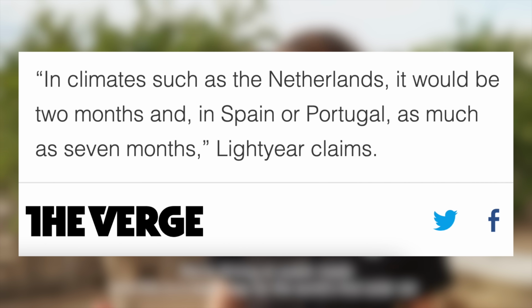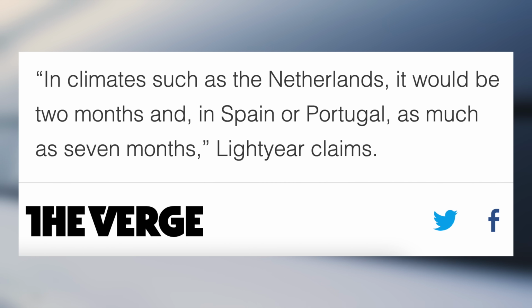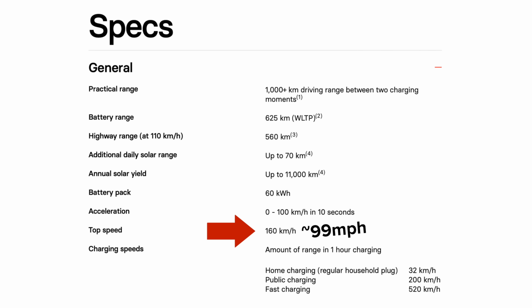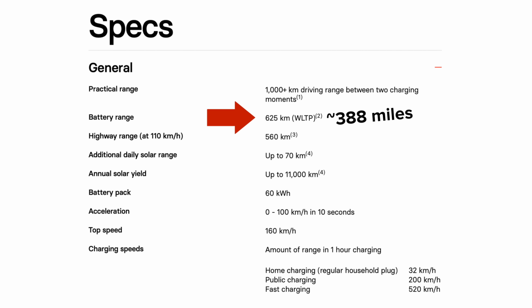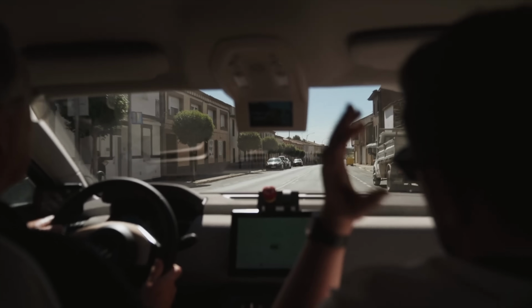Lightyear says, quote, "In climates such as the Netherlands, it would be 2 months, and in Spain or Portugal, as much as 7 months." The speed of this car isn't anything particularly great, but the range will be 388 miles, according to Lightyear, and it will sell for $263,000. They are planning to enter production this year and make 946 units, which is very exciting, but clearly this is an expensive car.